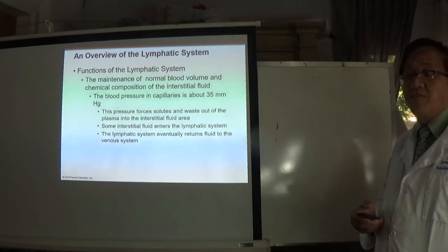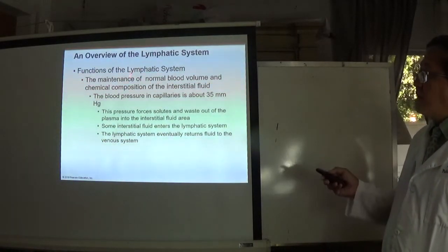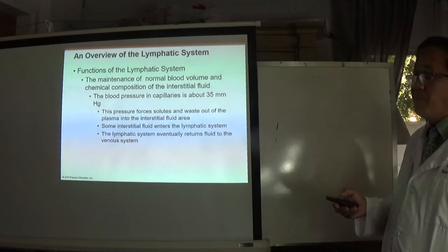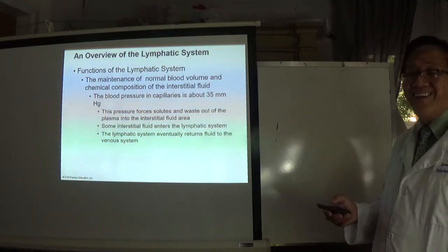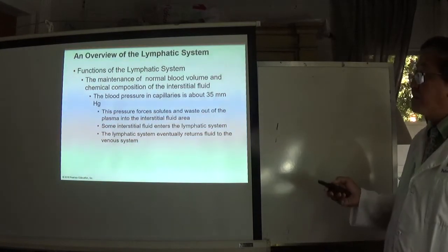So maintenance of normal blood volume is very important. We recall that the normal blood volume is 6 liters of blood in the body. And also maintenance of the composition of the interstitial fluid. What is the definition of interstitial fluid? It's a fluid between the cells.